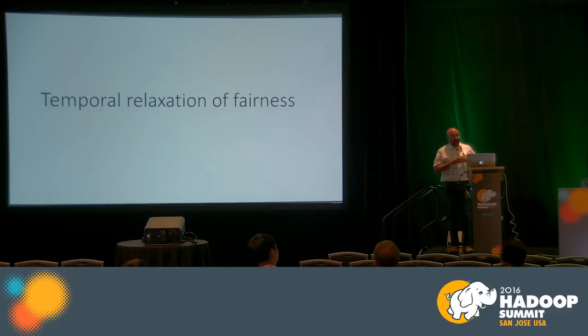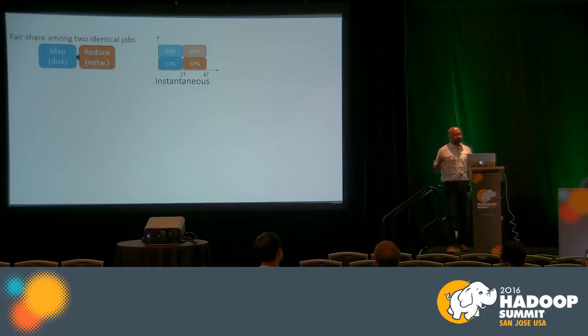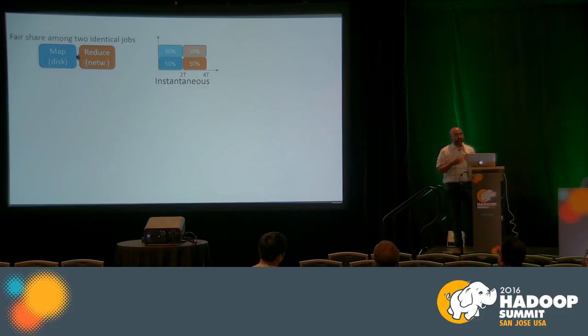A second ongoing work that I want to tell you about is what we call temporal relaxation. Here's an example. Say you have two MapReduce jobs, identical for all purposes. Map is disk heavy and reducer is network heavy. All the mechanisms that we have implemented today, fair share, dominant resource fairness, are all instantaneously fair. In this case, you're going to run each map with 50% of the cluster, so the maps will finish at time 2t. Then you run both reducers again with 50% of the cluster, so the reducers will finish at 4t. So now both jobs are finishing at 4t. Can we do this better?